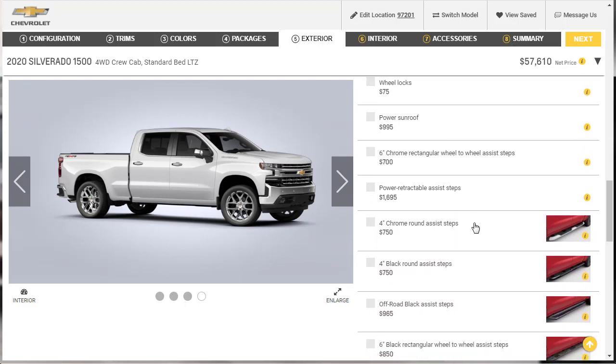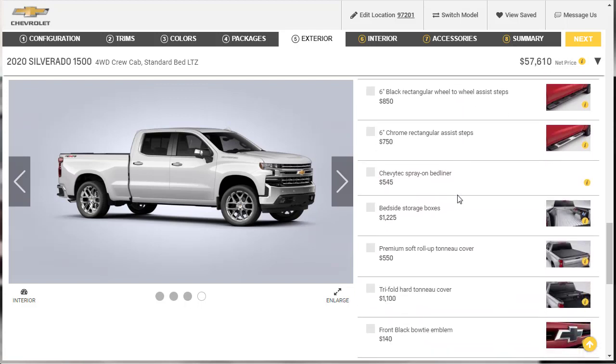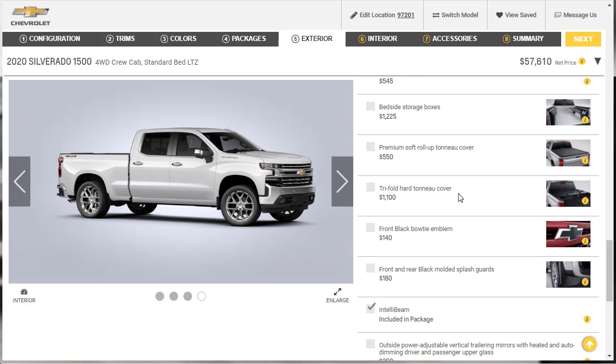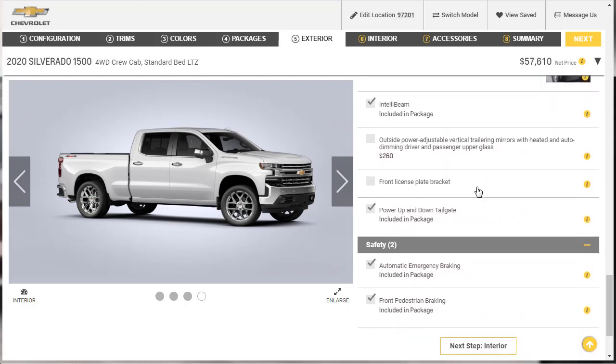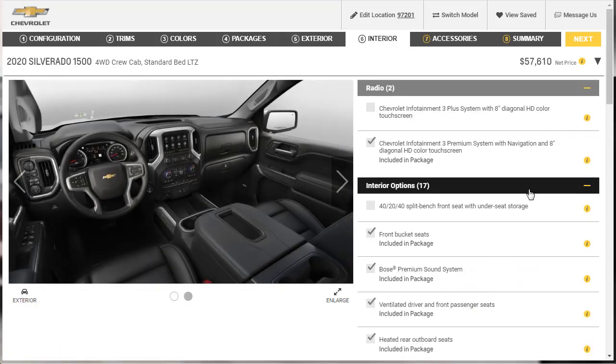Exterior options. Now we've got power retractable steps and all that. I don't think we need anything like that. The truck's not even tall yet, so we're going to step over all that stuff. The spray-in bed liner stuff, we're going to skip over all of that kind of stuff right now. I do like the splash guards, but we're not going to mess with it right now. These are all things that technically you can go back to the dealer at any time and get on the truck.